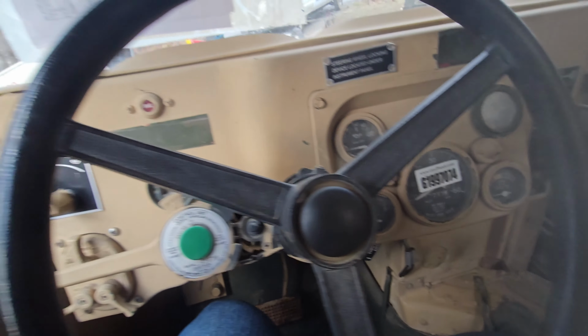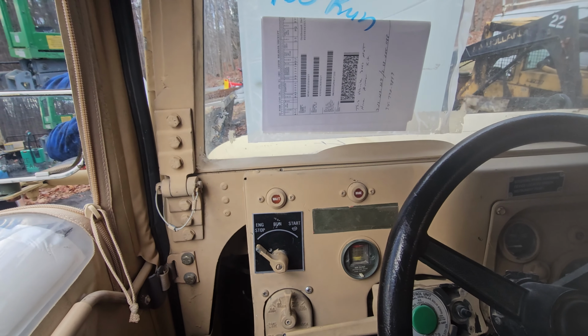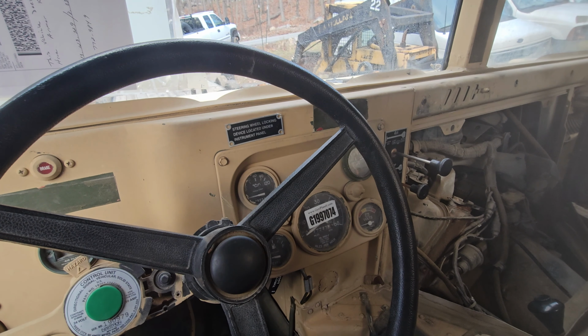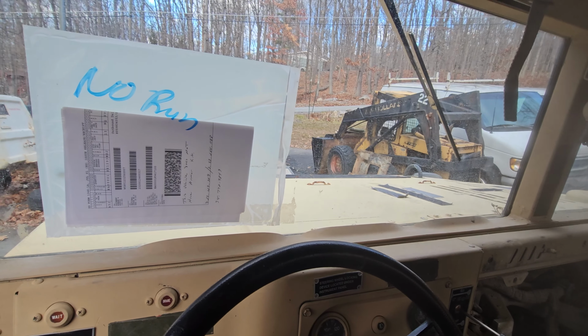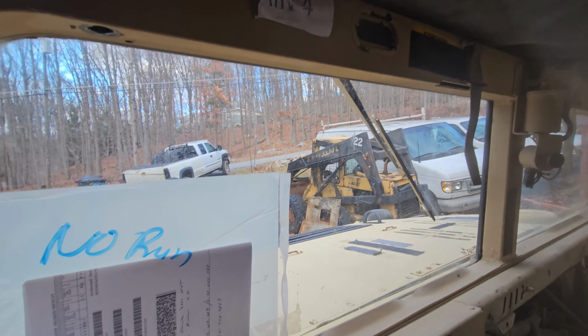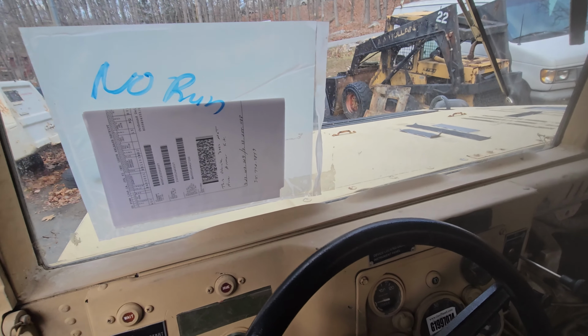17,243 miles on it. So, definitely a relatively low mile vehicle. But once again, it'll get used a little bit here. We'll fix it up, and then it's going back up for sale.